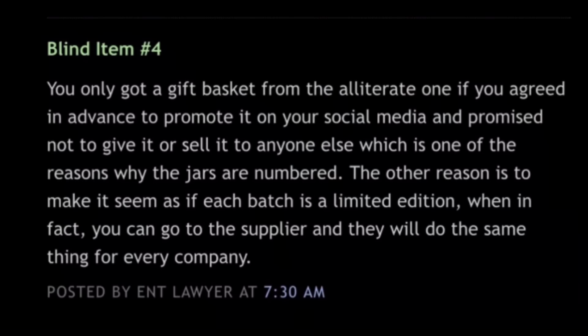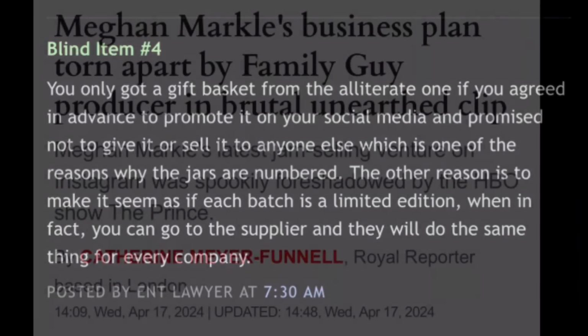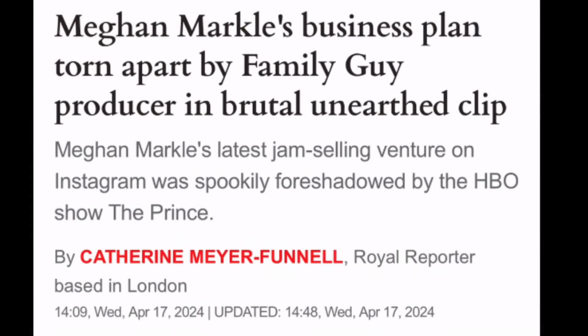It's also supposed to make it look like it's exclusive, right? And it looks like the Family Guy who did that show about Prince George, where they made fun of him on HBO, which, by the way, got canceled after 1 year because it was in such poor taste, it looks like it foreshadowed what was going to happen. Here's a clip. Watch this.